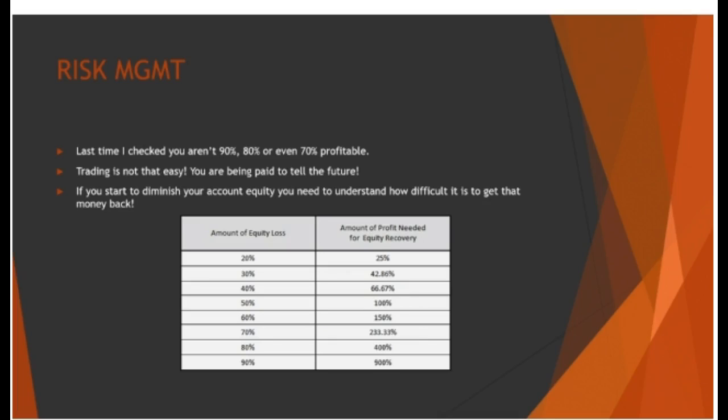Now, every time I discuss this with people and clients, it becomes a question because they say, well, if I lost 20% of the account, wouldn't I need to gain 20% to get it back? Logically thinking, yeah. But if you have a $1,000 account, write this down, and you lose 20%, 1,000 times 0.2 equals 200, right? So that means if you lose 20%, you're left with an $800 account.